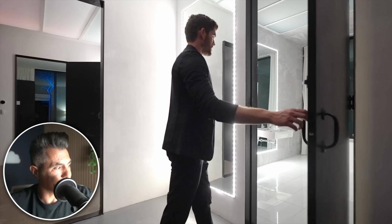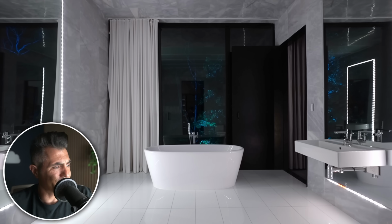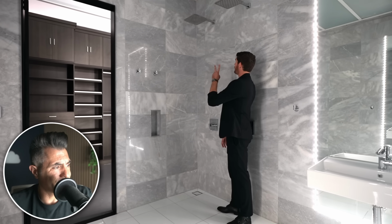Where's the bedroom? And then we'll enter this way. This is the mirror bathroom on the other side. And here, we didn't have it in the first master bathroom, but we have the beautiful soaking tub front and center. We also have, again, dual rainfall shower heads.